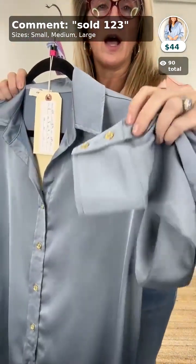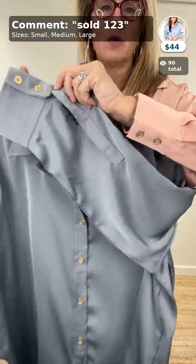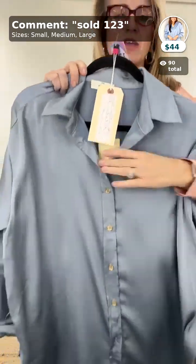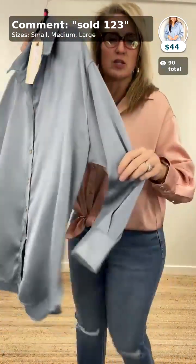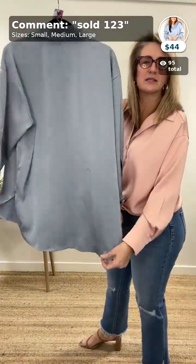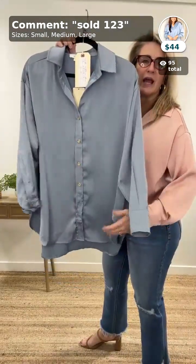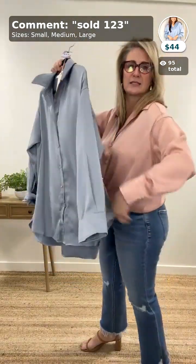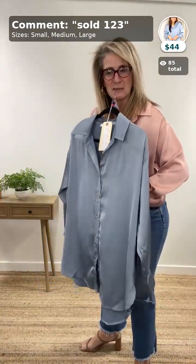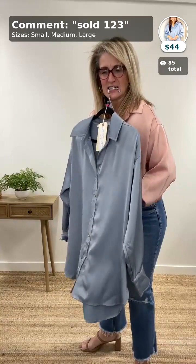But it has the gold buttons right here, a wider cuff with your gold buttons. You also have a gold button, which is not buttoned, right there. And then you have it going all the way down the front. Just like the pink one that I have on, it is longer in the back than it is in the front, and it has a little scoop side seam. Let me untie. Oh, right here. Let me untie my shirt. Here we go.